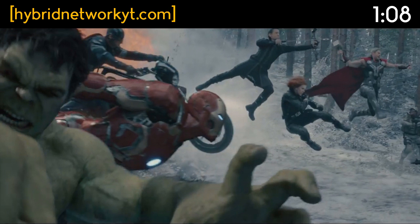And Black Widow has technically a new outfit, but in this pose you can't really tell.